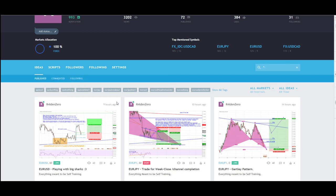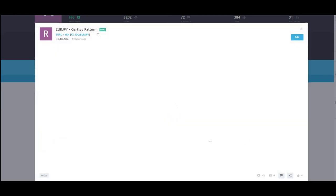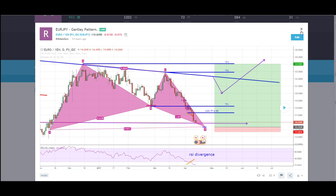Have a good weekend. I don't think tomorrow I will trade something. It's Friday and it's really hard to trade. The only thing I think might happen is this order. Price could be on its way to get filled on this pattern, and that's the only thing I think will happen.